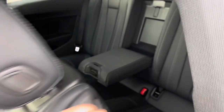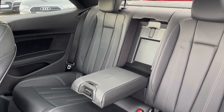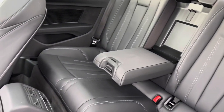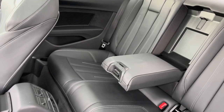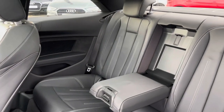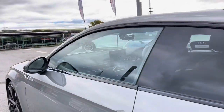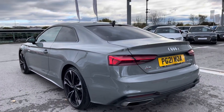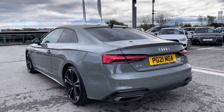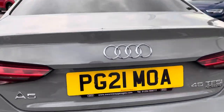And taking a look in the back for passengers, with the full fine Nappa leather seats, really making it as comfortable as possible, as well as luxurious, as well as the armrest, and they also have their own zone of climate control, just ensuring that they can achieve that perfect temperature in the back, so your passengers will be travelling with utmost comfort. You can see we also have the privacy glass in the rear and rear side windows, making it as private as possible for your passengers too.